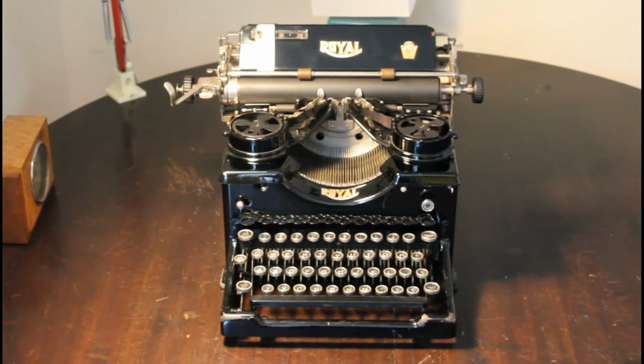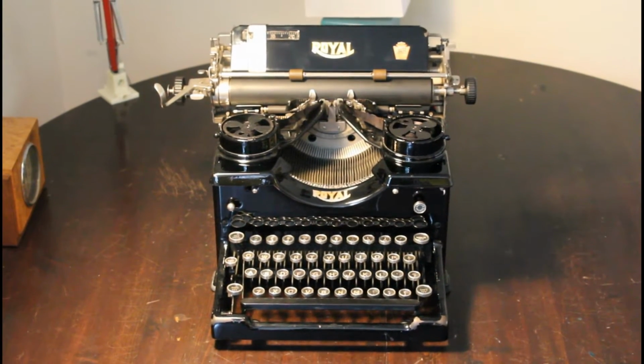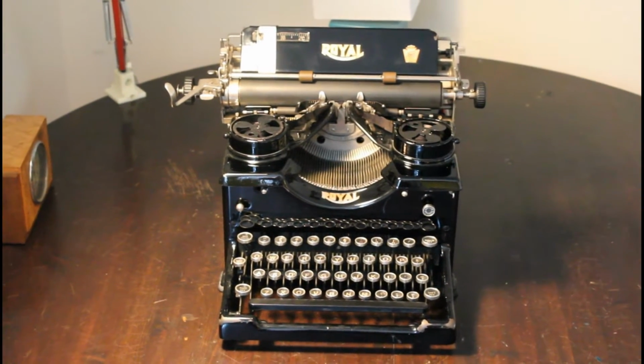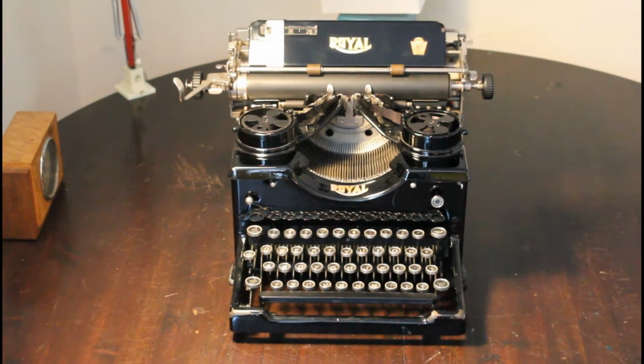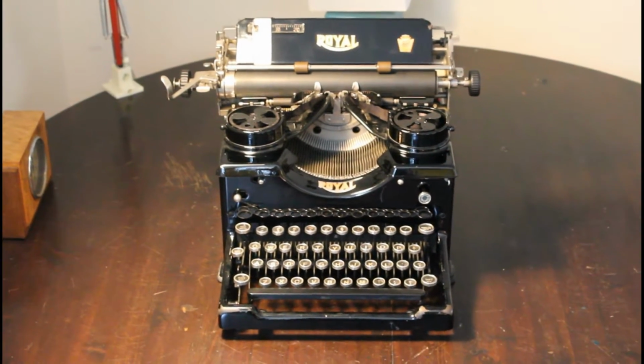The typewriter did not work when I got it. The carriage strap had broken and there were a few linkages that needed to be reattached. But after that the typewriter worked incredibly well. This is the model with the single pane windows because it was made after 1923 when they introduced those. But it is still a Carriage Shift.